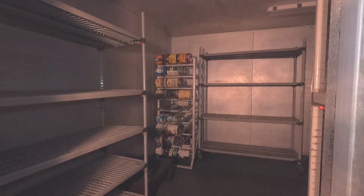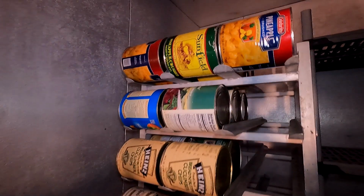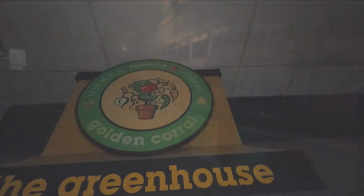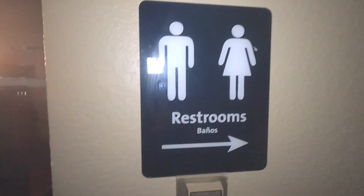Wait, I gotta go in there and see that. Yeah, I'm gonna see these veggies and stuff. Oh my... Yeah, it's gross. I need to sanitize myself after this. Meatloaf, meatloaf. I want meatloaf. This is why I have new lights coming, because this one's dying. Restrooms. A different kind.